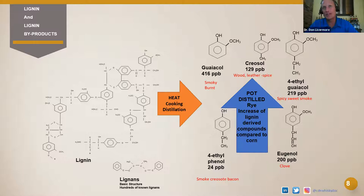And as long as you know the enzyme cocktail to put in for rye, that's the other question I get with people. Rye is hard to work with. No, it's not if you know what you're doing. Okay. But this is the side effect.